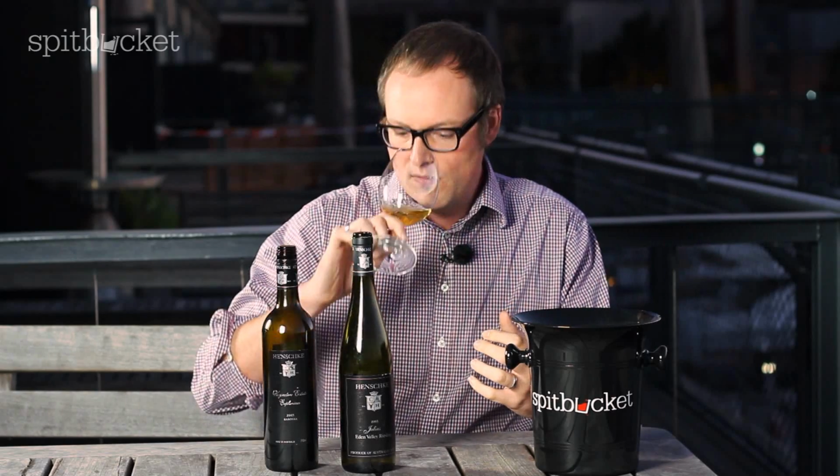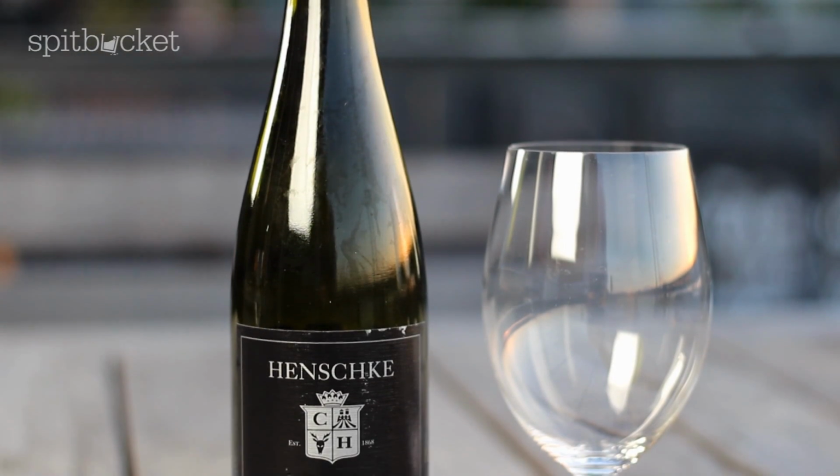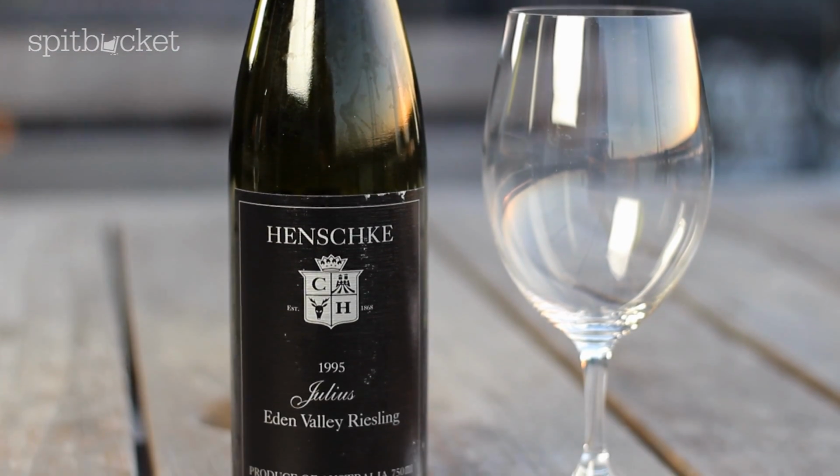just really lovely and toasty. I wonder if the palate's going to have that same sort of character. Yeah, you're getting that toast, a little bit of honey, lots of lemon, lots of lime. And the really surprising thing about this wine is the amazingly fresh acidity on the finish. So it's like a waterfall of juicy lemon and lime acid on the finish.